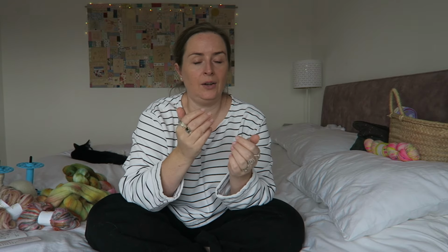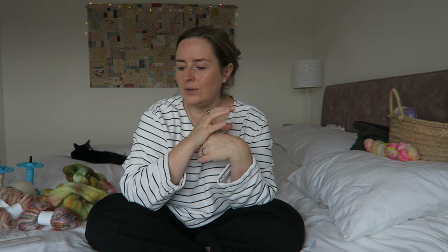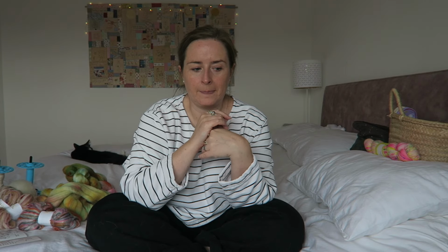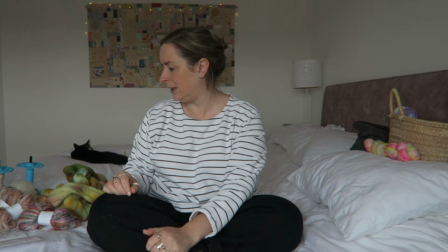And then I was having a look around, and I didn't expect to be taken over in the way that I was. I went onto a stand. I noticed the fibre. I haven't spun for about 8 years, I think. I noticed the fibre, but I haven't spun in so long. I didn't really think that I would feel particularly drawn to it.